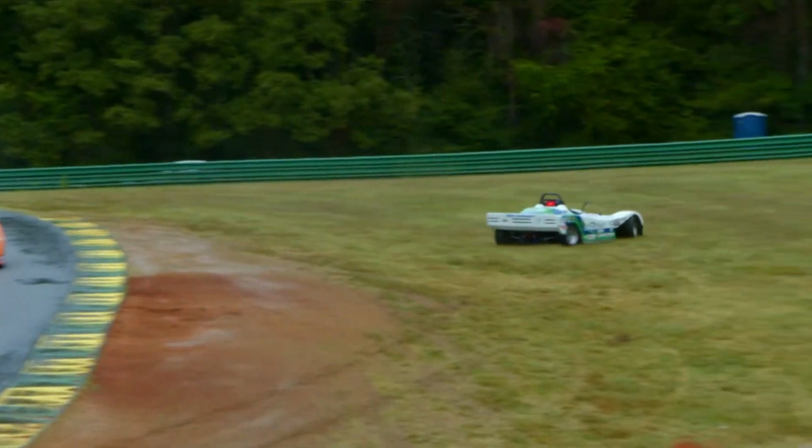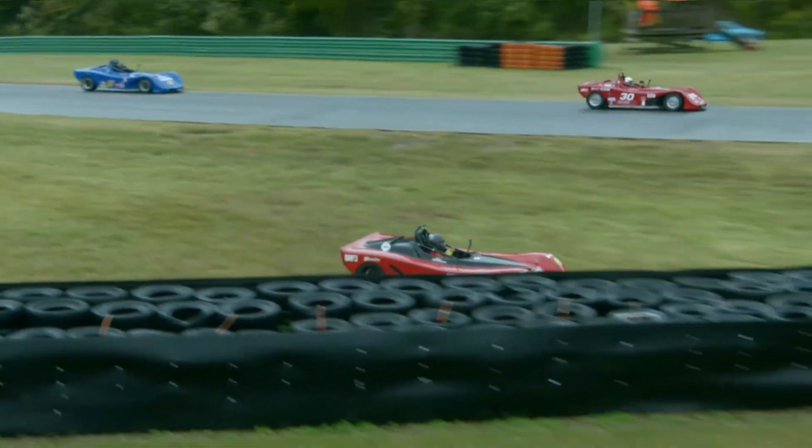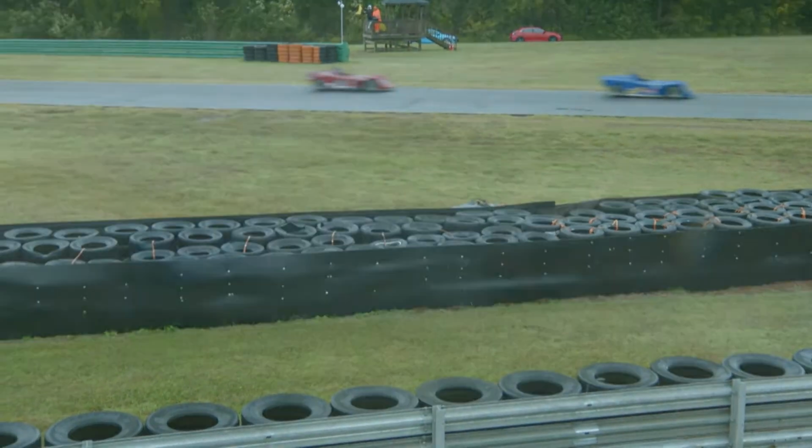Several spins for him. This is one of the other spins. This is Satullo going up into Oak Tree. He had another one later on. So not a great day for Sandy out here either. There's a kind of a strange off in the 119. I don't know if he just hydroplaned or lost it.